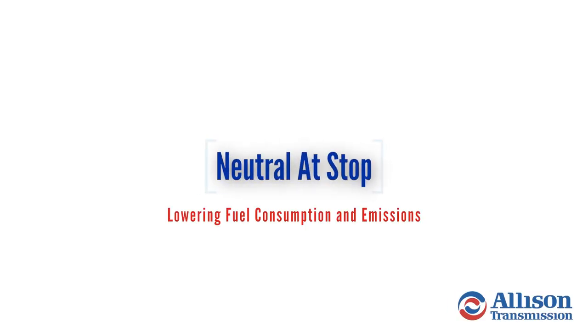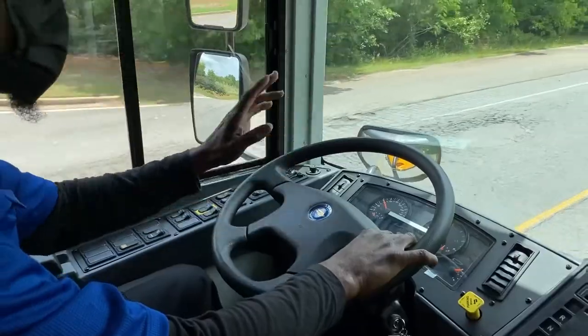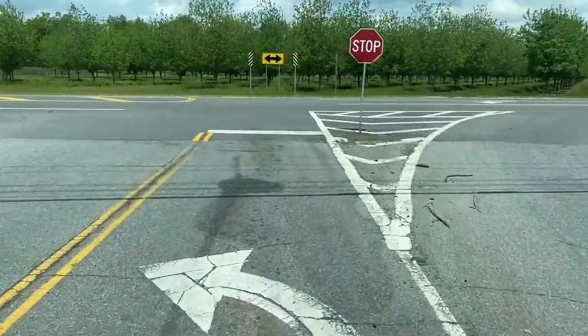Neutral at stop cuts back fuel consumption and emissions by reducing the power required from the engine when the vehicle is stopped. This saves fuel at every traffic light and every stop sign while on a route. If your district does not require drivers to shift into park or neutral when loading students, this would save fuel and reduce emissions at bus stops as well.